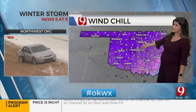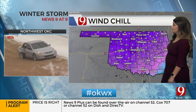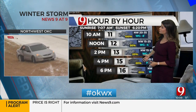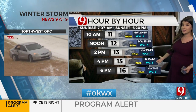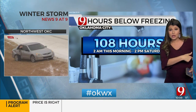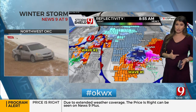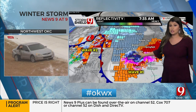Wind chill is now -9, the coldest it's been all morning right now, down to -15 in northwestern Oklahoma. Your hour-by-hour forecast, look at the temps warming back up. 15, that's still hypothermia can set in 30 minutes, and single-digit wind chills through the day. We've been below freezing since 2 o'clock in the morning yesterday. We will likely stay below freezing until 2 o'clock in the afternoon on Saturday. Okay, pipe bursting conditions.